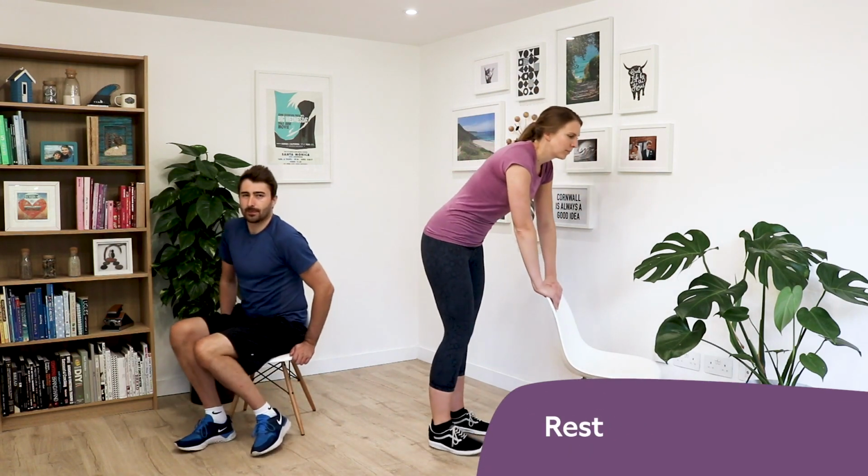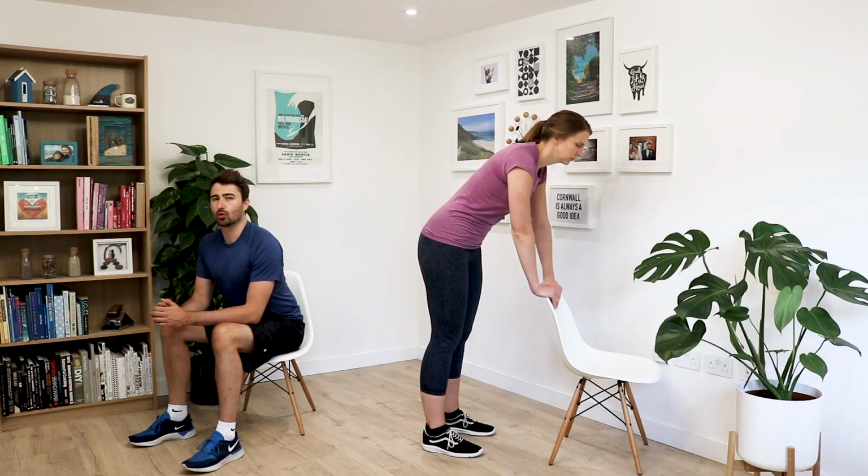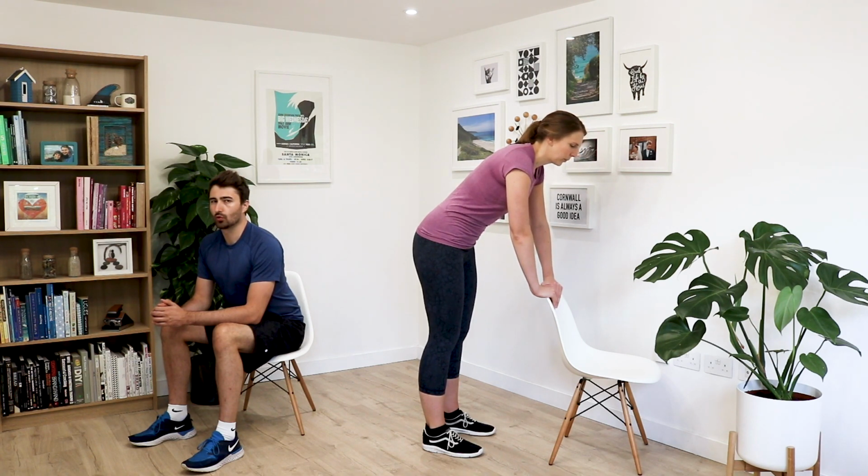Here's a reminder of some of the positions you can take to help ease breathlessness. Leaning forwards, stabilising the arms on the back of the chair. This can help, or you can try the approach that Martin's demonstrating in a seated position. Tipping forwards and keeping the back straight. Have small sips of water or pause the video if you need a longer rest break.